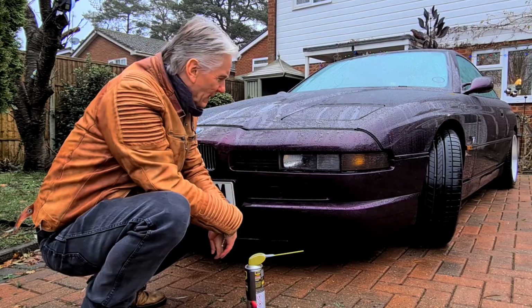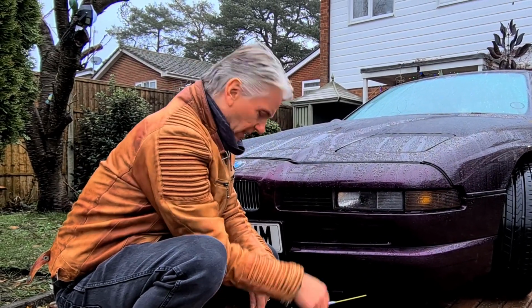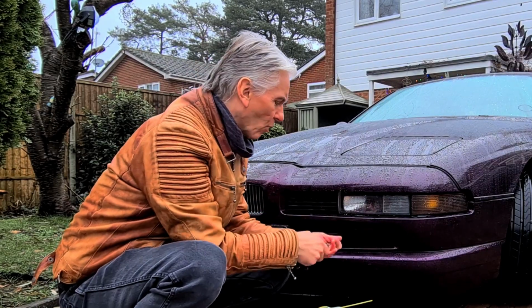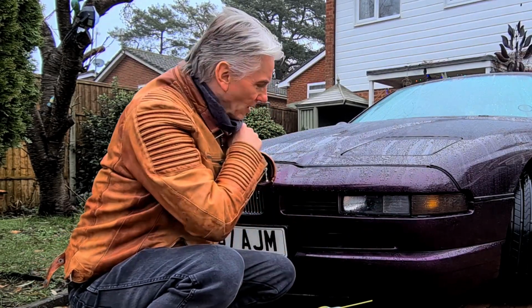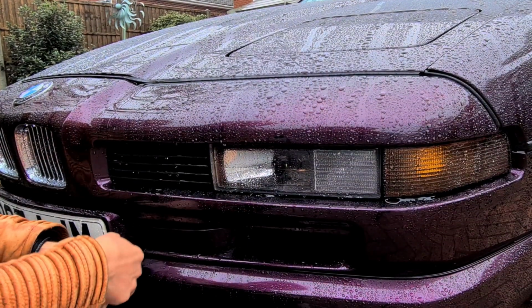Let's put the bulb in then. We've got some WD-40 and a screwdriver. Got the bulb in my pocket, so that's about all we need. Right, yeah, it's a rotten day today, but there you go.